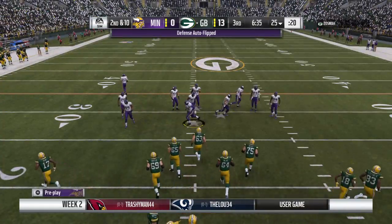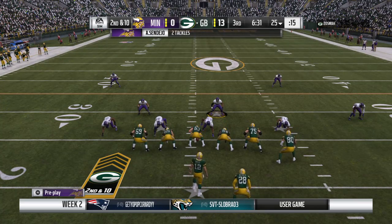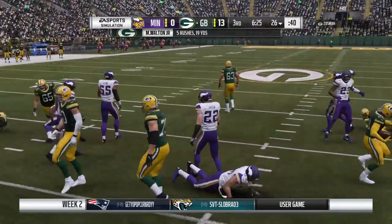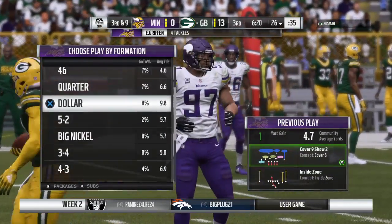I know you felt that one. They run again with Walton, and he'll get this one up to the 26. Only a yard on the pickup there, and it'll bring up a third down.